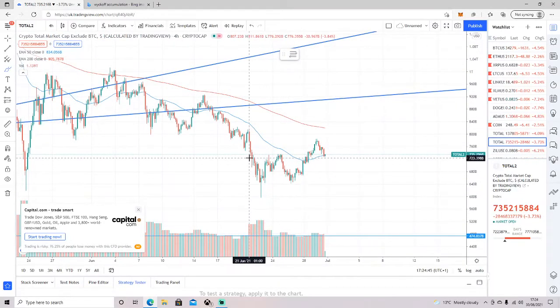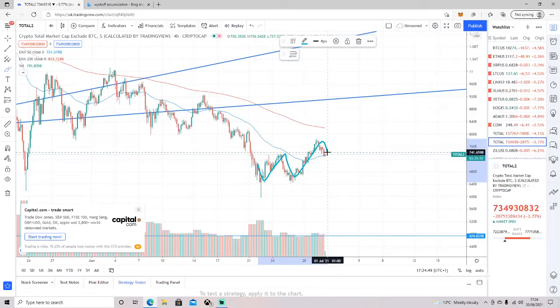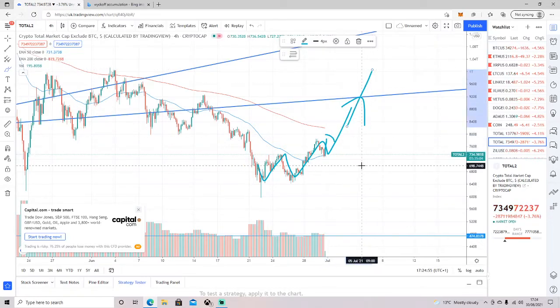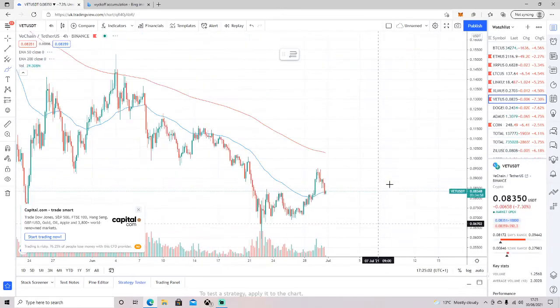And again, looking very similar on the altcoin market cap with this W bottom, accumulation on top of the 50-day, and hopefully now we get some buying pressure come through. See a big green candle come in here, and off we go to the races. That's what I'd like to see there personally. And we'll keep today's video kind of short.